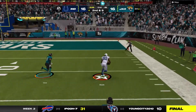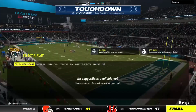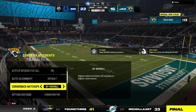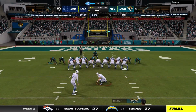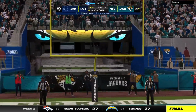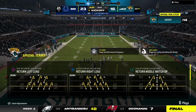Well, here's a throw right side, taken in by his tight end. Touchdown, Indianapolis. Jelani Woods, his second touchdown of the game, his third on the year. And the Colts have taken the lead. Extra point by Gay is up and good. And they will take a 7-point lead.